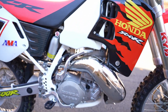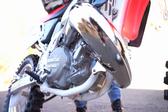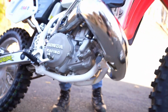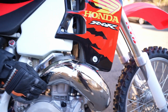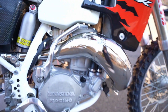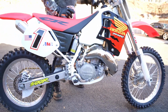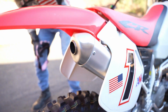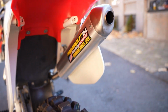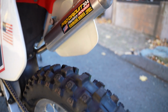exhaust. If you zoom in on the exhaust, these are the number one pipe on the dyno. Number one production pipe, most horsepower, the FMF Gold Series Fatty. That's what Junior runs, and I have been running on our CRs for a long time. The silencer, zoom in on the silencer on the back side right here. This is a top of the line silencer too. It's a stainless series Pro Circuit 304 factory sound silencer. The rear tire is a Geomax MX33.